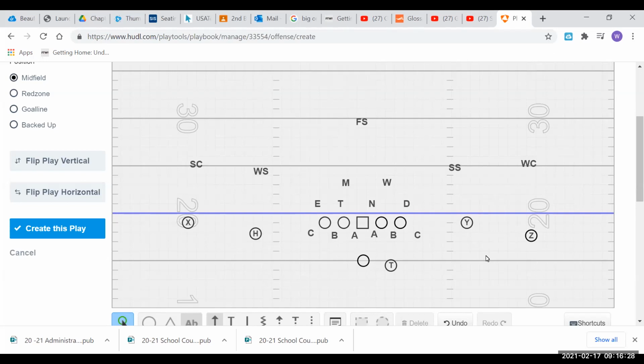But if we're going to understand blitzes, you've got to understand pass protection, because blitzing is all about finding a way to take advantage of rules that offenses have in place to give the quarterback 3 seconds to deliver an accurate ball. Blitzes are impossible to talk about if you don't have at least a base understanding of pass pro. Pass pro is not complicated, particularly in today's age of football.